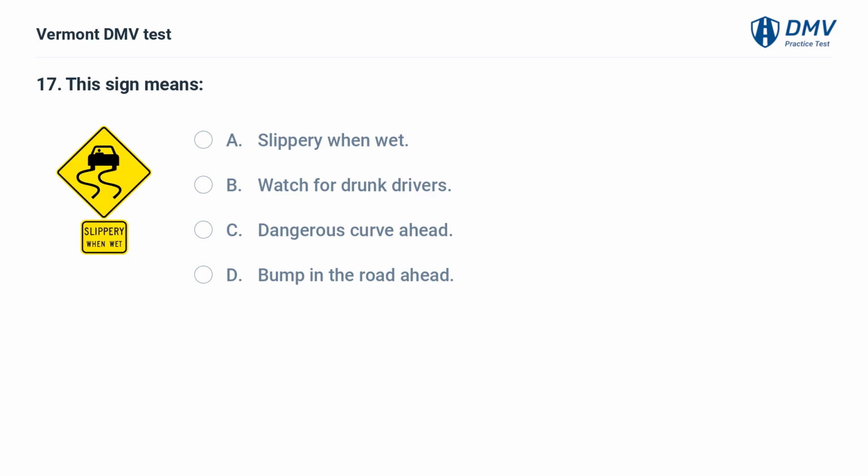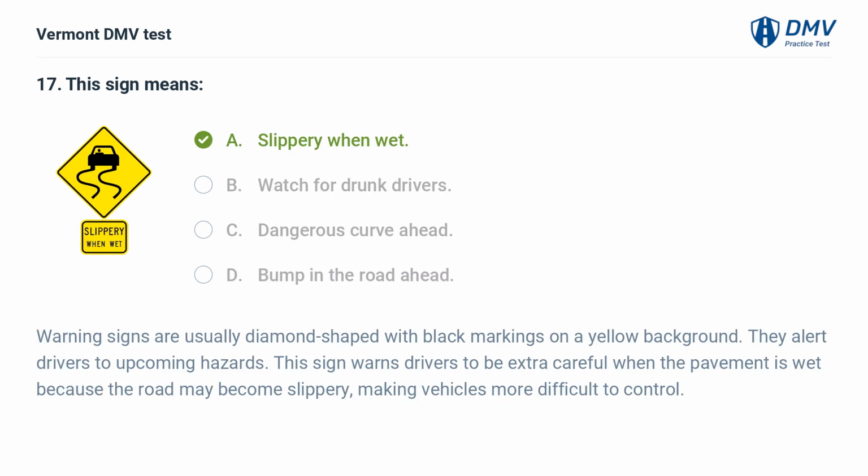This sign means: A. Slippery when wet. B. Watch for drunk drivers. C. Dangerous curve ahead. D. Bump in the road ahead. A. Slippery when wet.